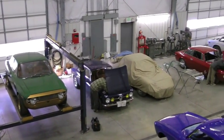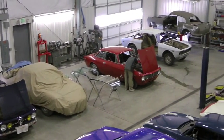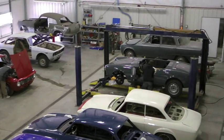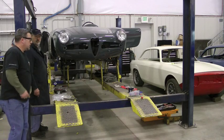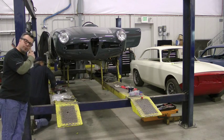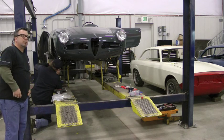Today's Shop Talk, we're going to share a few of the challenges that come up on every build and how we get through them. This particular car, a 58 Spider Veloce, is in the final stages of its build. This is where the unforeseen challenges come up.